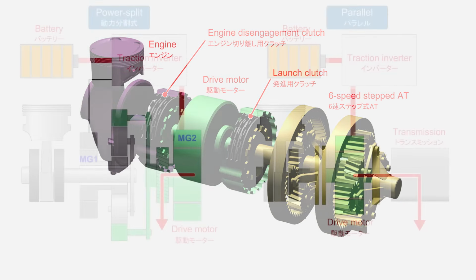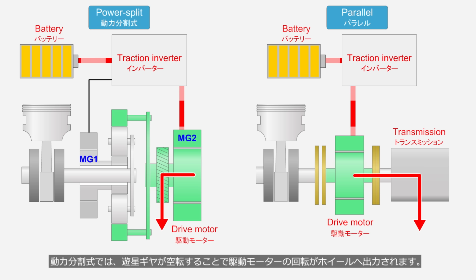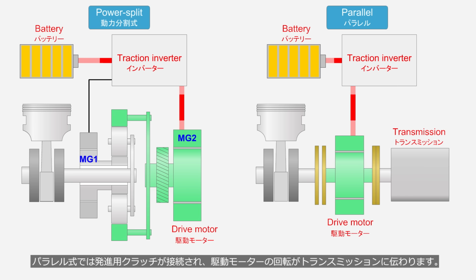At launch, both systems drive the vehicle using the drive motor, and the vehicle continues to run on motor power up to a certain speed. In the power split system, the drive motor's rotation is transmitted to the wheels, because the planetary gear set is freewheeling. In the parallel type system, engaging the launch clutch allows the drive motor's rotation to be delivered to the transmission.